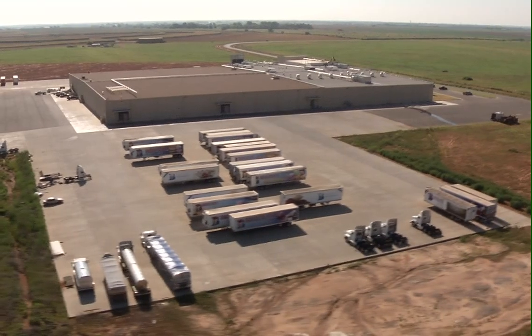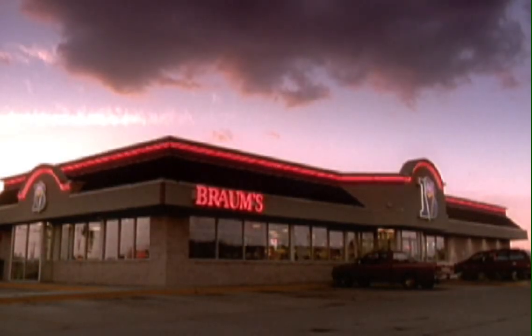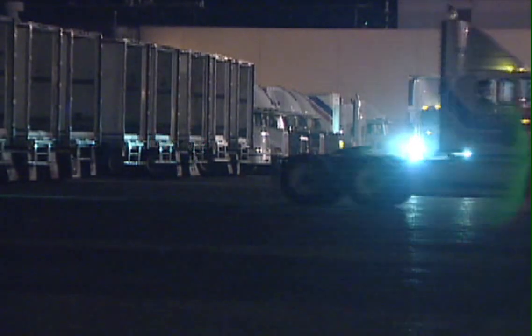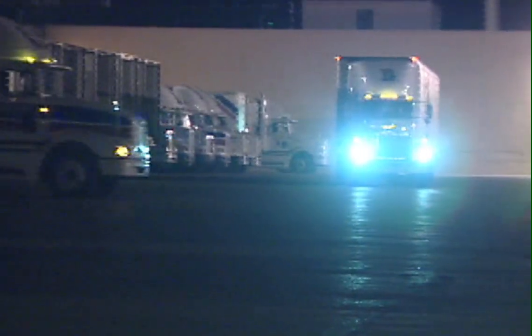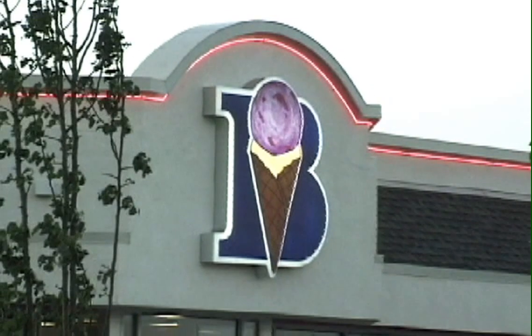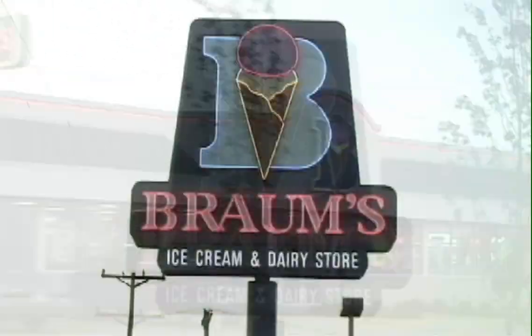Our warehouse distribution facility also operates 24/7. Each Braum store receives a delivery of products every other day. Every night, our crews start loading the trucks for each morning's deliveries. The loading continues all night at the rate of about 1 semi-trailer loaded every 12 minutes. Each truck has 3 compartments, -20 degrees for ice cream, +35 degrees for milk, and ambient temperature for supplies and bakery items.